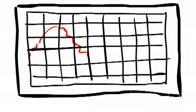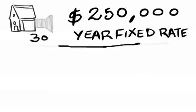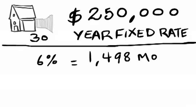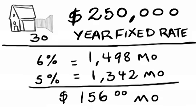Interest rates are really low, about the lowest in the past 40 years. And that's a big deal. It can save you a ton of money. Let's say you take out a mortgage for $250,000 at 6%. Your monthly payment is $1,498 per month. At 5%, it's $156 less. And if you continue that over the life of a 30-year mortgage, it really adds up.